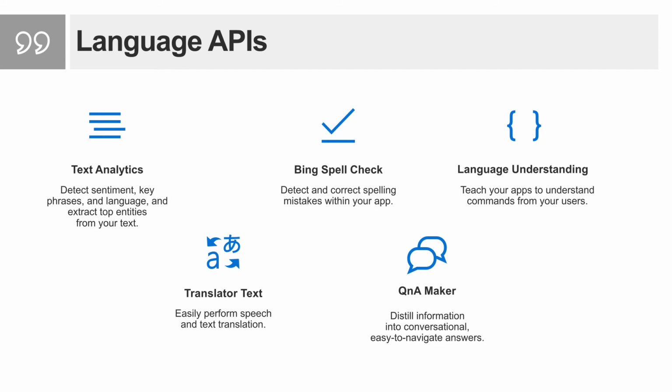Next is the translator text API. It does a couple things. It'll automatically detect the language of any text string. Of course, it does translation for audio or live speech translation. It does 9 supported languages right now, and for text translation, it'll support 60 different languages. And of course, it'll do text to speech also. So you can send it a text string and receive back an audio version, and it does that right now in 19 different languages.